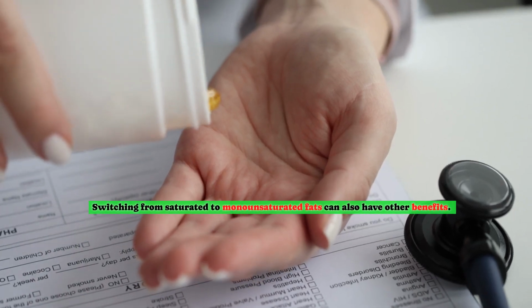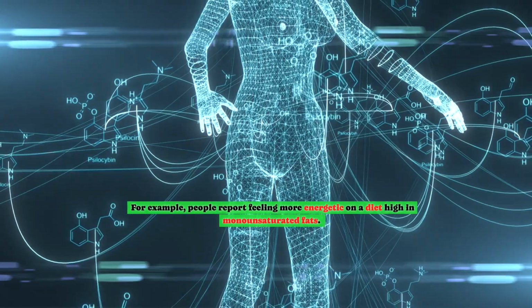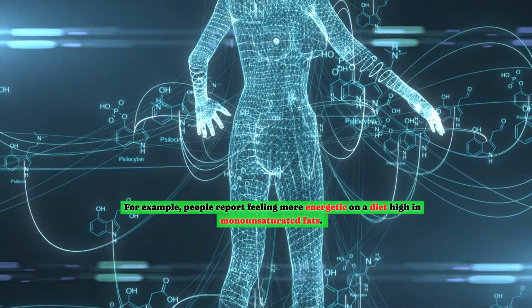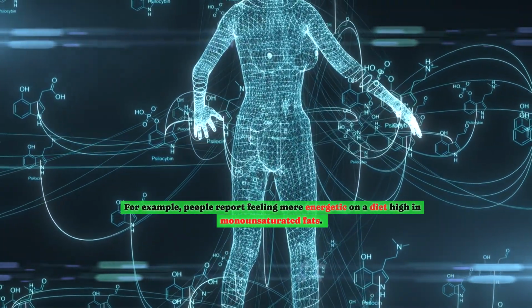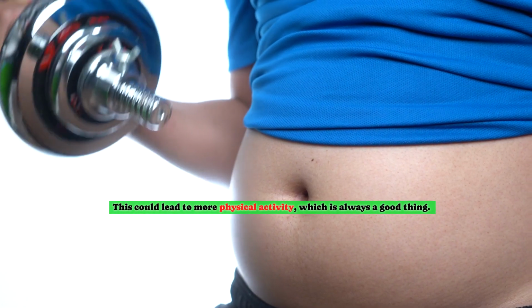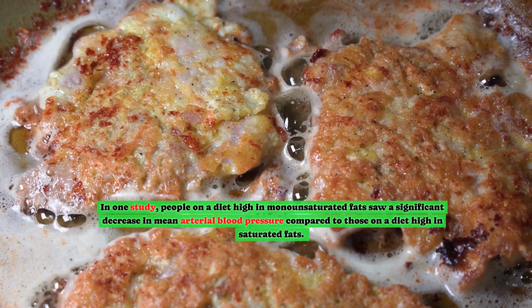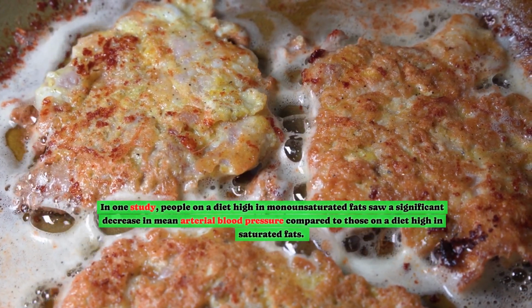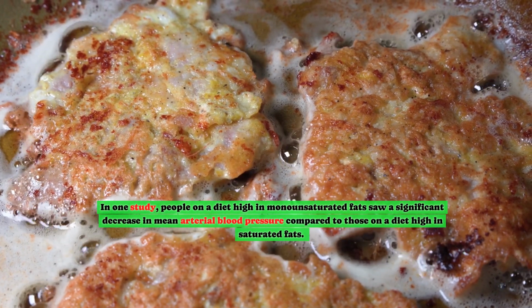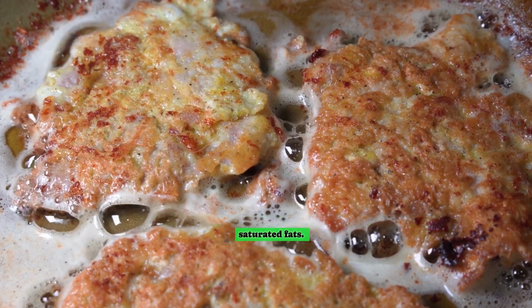Switching from saturated to monounsaturated fats can also have other benefits. For example, people report feeling more energetic on a diet high in monounsaturated fats. This could lead to more physical activity, which is always a good thing. Another benefit is lower blood pressure. In one study, people on a diet high in monounsaturated fats saw a significant decrease in mean arterial blood pressure compared to those on a diet high in saturated fats.